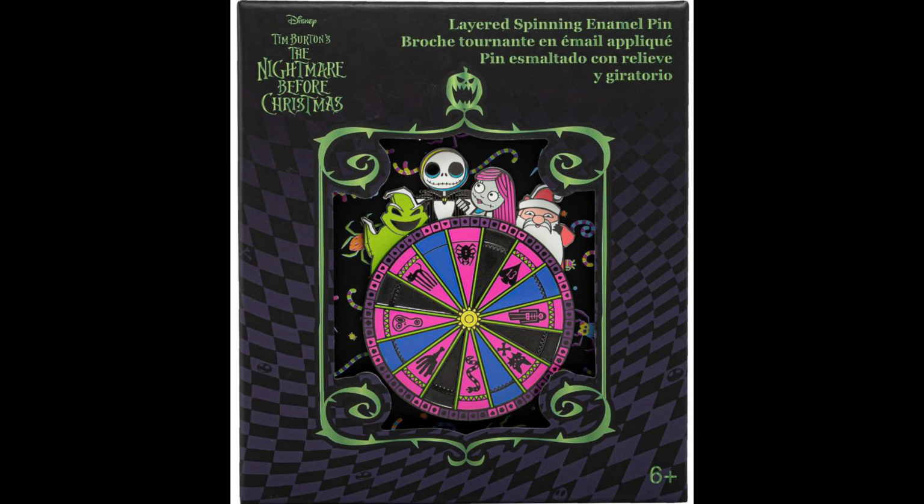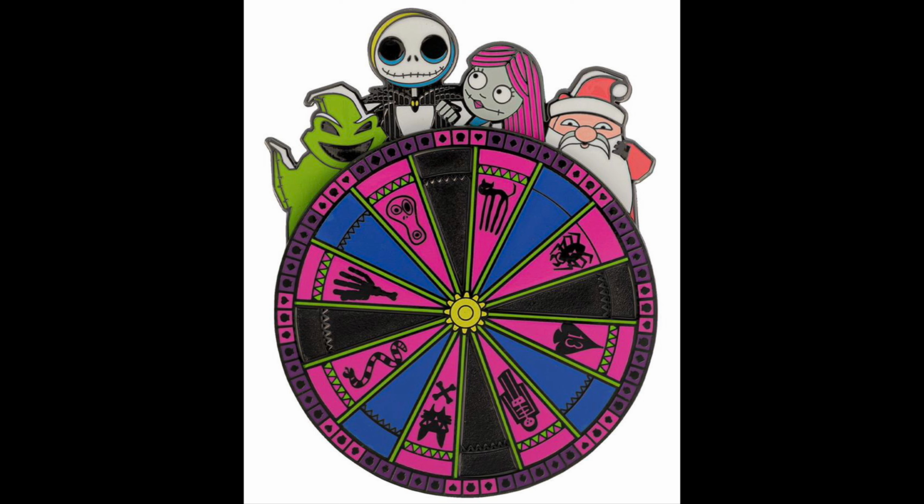Next up is Loungefly. The Tuesday release this week features The Nightmare Before Christmas. And it is a big spinner pin. The characters at the top feature Oogie Boogie, Jack Skellington, Sally, and Sandy Claus, aka Santa. Again, this is a spinner wheel pin. Limited edition of 1,000, retail price $25, and that released this Tuesday, August 17th.